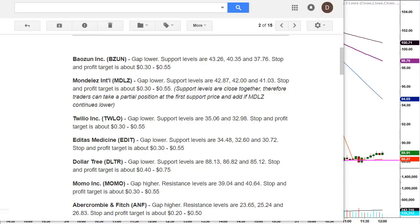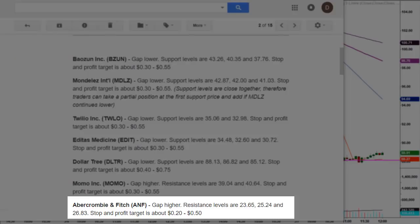The second stock that hit its level today was Abercrombie & Fitch, ANF. Gap higher. Resistance levels are $23.65 and $25.24. Stop and profit target is about 20 to 50 cents. Again, minimum profit targets. And that'll become very clear, and I'll explain further when we go to the chart of ANF.